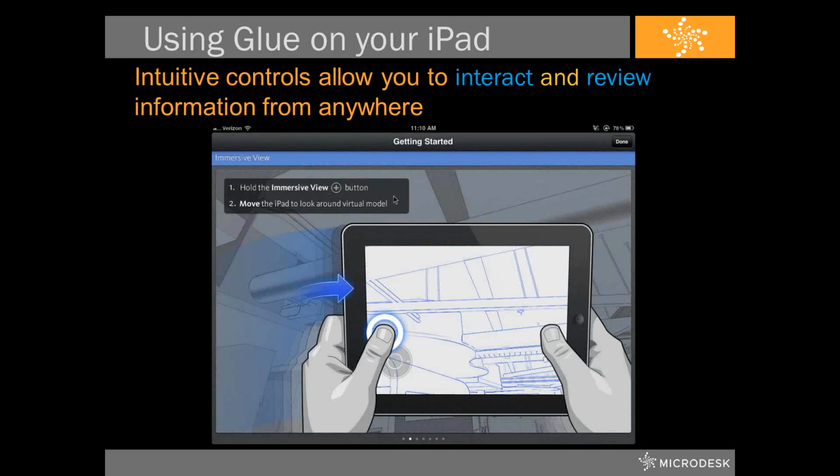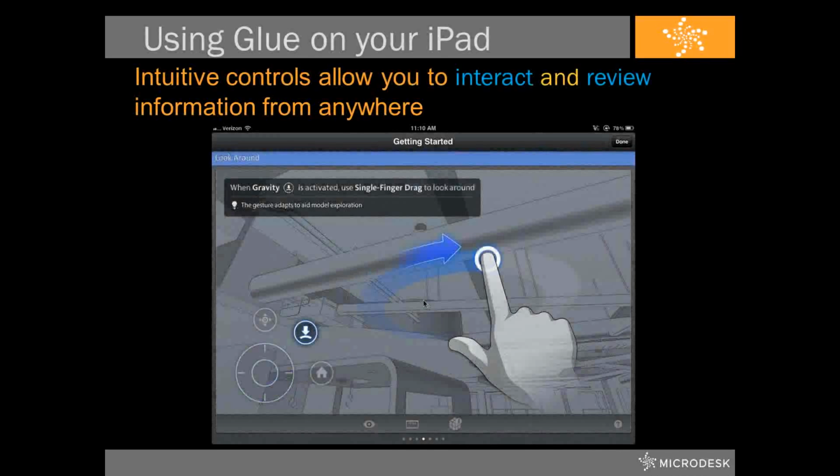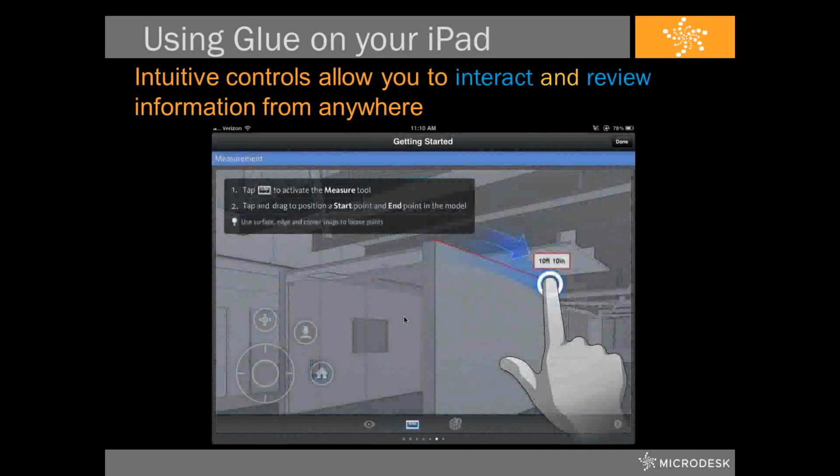Similar to some of the other Autodesk tools that are out there, it has what's called an immersive view or an augmented reality where I can sort of move the iPad around and understand where I'm going. I can activate gravity inside, so if I'm moving around, it'll understand where stairs and solid elements are. I can rotate the views. I can actually get out of the view if I get lost inside of the ceiling. And I can start to get dimensions on elements.